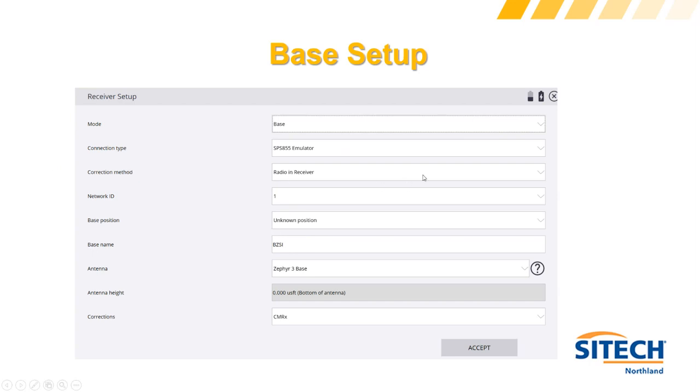Correction method, radio and receiver. You're always going to want to go that route. And then network ID, basically that's going to be 1 through 40. You have stations 1 through 40. It does not matter what station you select, as long as you use the same station. So you select station one here. You're going to want to select that station as well when you set up your rover, and then same thing for your machine. So everything is on the same radio signal.